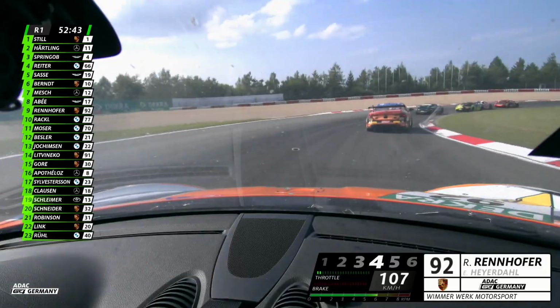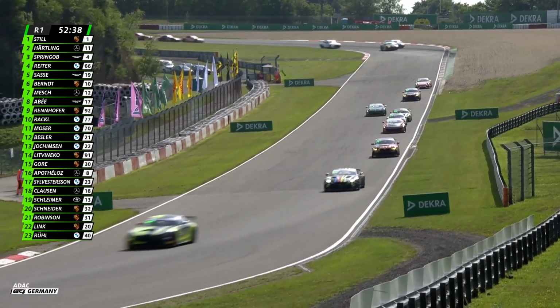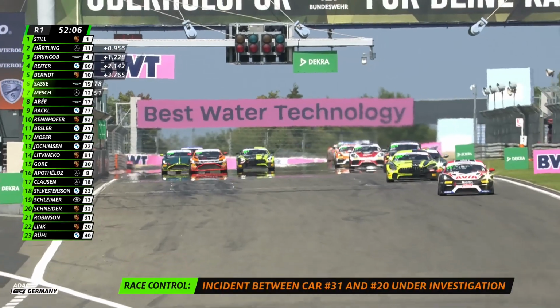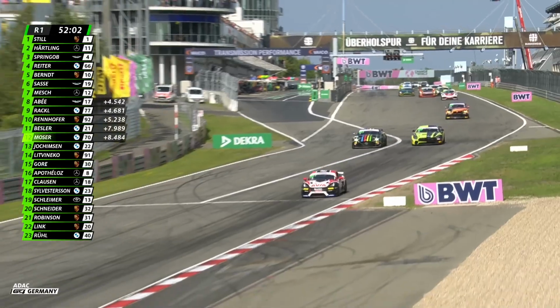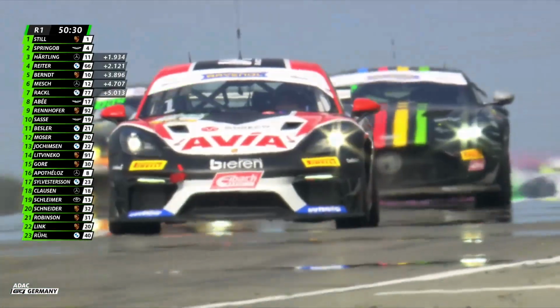If you're new to GT4 Germany, to remind you, there is a pit window that will open. Getting swallowed up by the pack, Hugo, who's a very experienced pilot, a former champion in GT4 Germany, he'll be frustrated by that. Jimmy Hertling looking vulnerable as well. Jan-Philipp Springhob reported to the stewards.